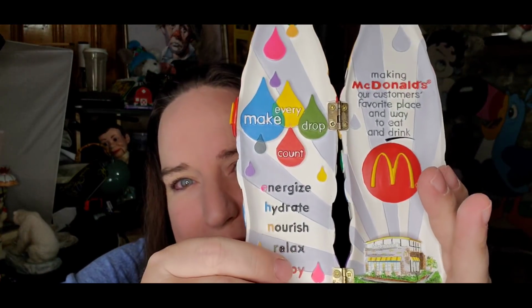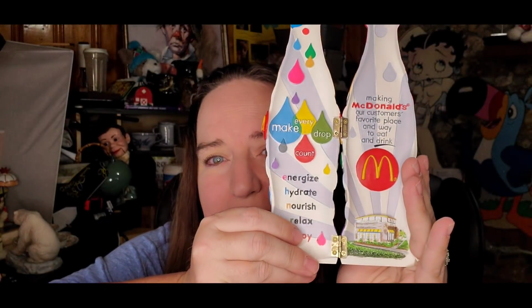Up next, this is a little Coca-Cola bottle. It is from McDonald's, 2006, so it is not vintage. It does open up and say, make every drop count. And I paid less than $5 for this. Sold for $29 plus shipping. The buyer was $41 all in. And we will make about a $20 profit on that.